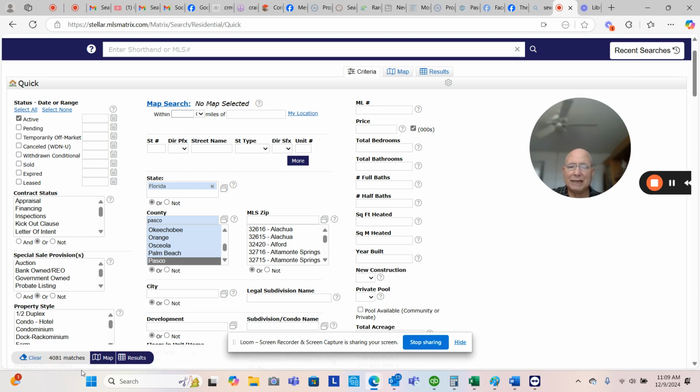There's 4,081 houses available. If you look down into the corner of the screen, see my cursor, 4,081. I always do an analysis of the market at the beginning of all of my videos. There's 1,382 properties that are pending, and this is a lowish number. And then we want to look at the 30-day solds. The one thing is that there's 50 less listings available than there were last week. So the 30-day solds are 1,125, and this is a very low number.